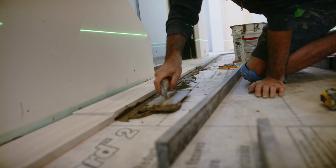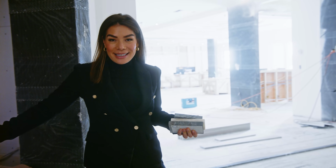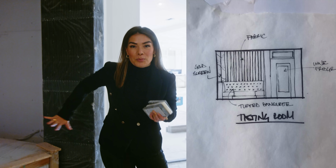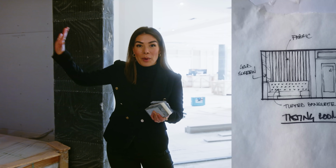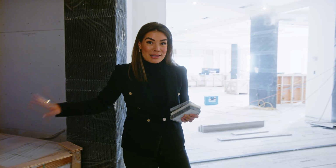As you can see, more marble is going down on the floor. To my right is a tasting room, and I am so excited for the design in here. There's going to be some beautiful booths, bottle display, gorgeous flooring, gorgeous ceiling. This is going to be a pretty incredible and intimate space.